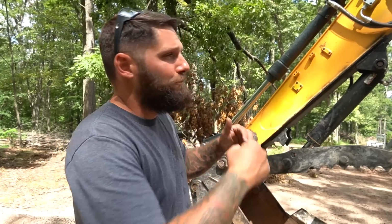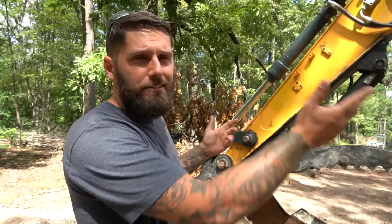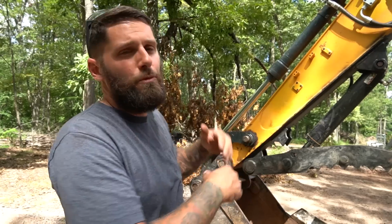Also, we try to keep as many trees as we can around the house, as you guys can see, but for instance, with the storm we had last time and the trees falling, we want to keep a nice, good, safe distance of trees from the house, so we can use this machine to push everything down.